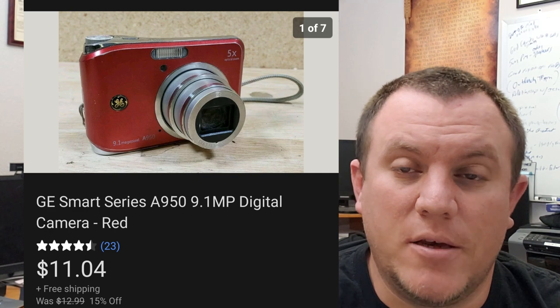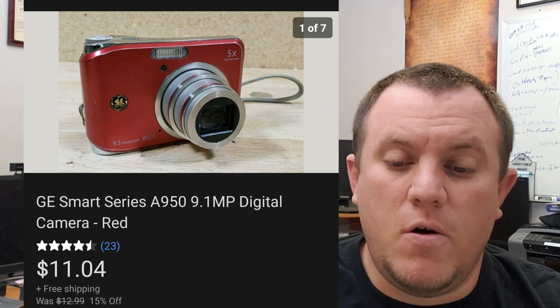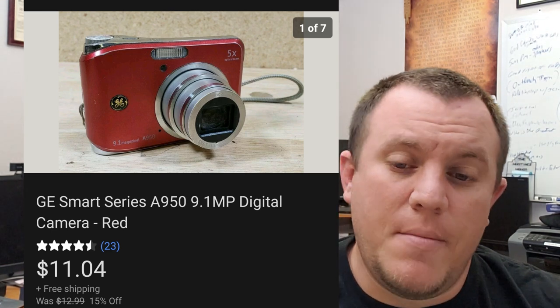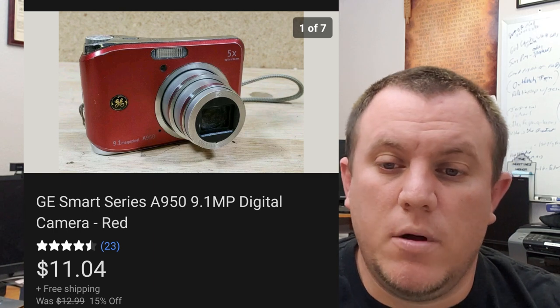We have a GE Smart Series camera. This is a 9 megapixel, so not a whole lot. Not a great camera brand, per se, but we got $11.04 for it on sale. A lot of times with these digital cameras, if they're older, I'll still list them. Sometimes you get one that's worth 15, 20, 30 bucks, even though it's an older digital camera, and it's worth your time. Other times, they don't have as much value like this one.